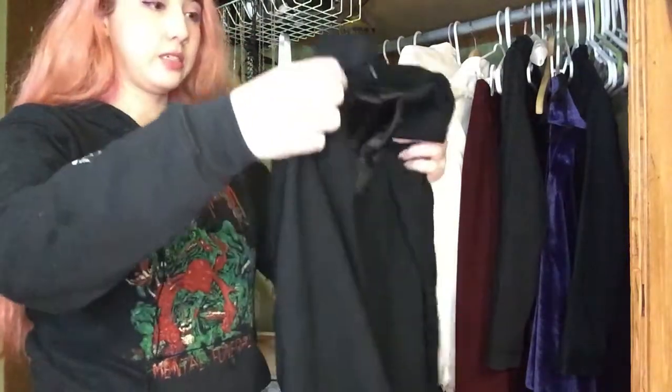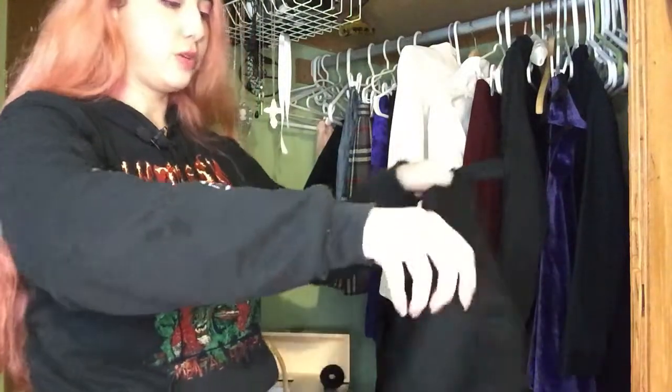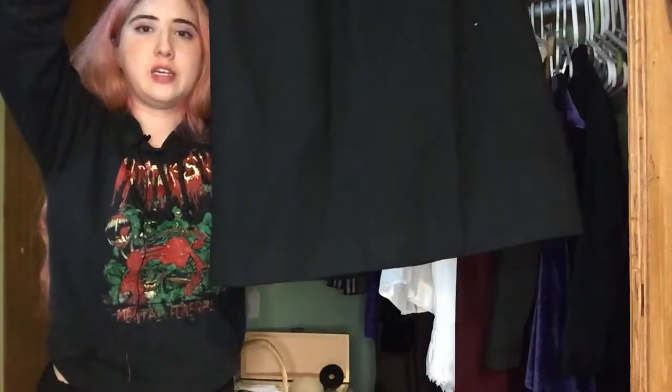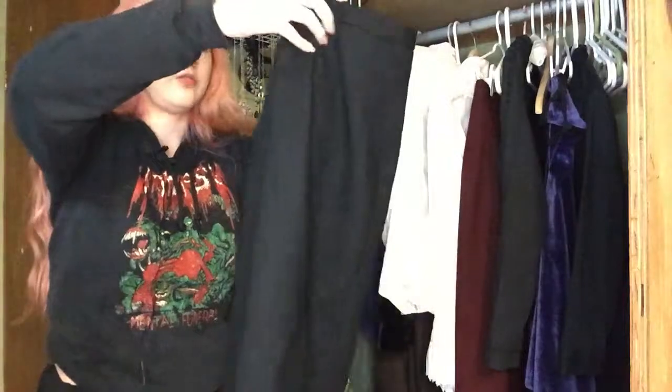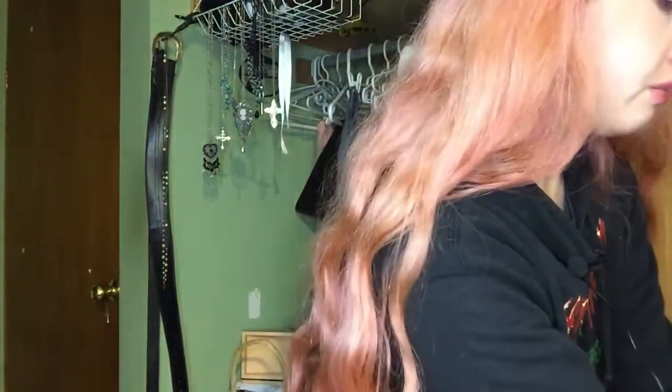A pencil skirt, just a black pencil skirt, and I don't wear this one too often. I've spoken about this before, but I find it kind of hard to pair this with any clothes, because sometimes it feels too formal to wear with most things, like a band shirt, for example. But if I pair it with something else that's a bit more formal, it then looks a little bit too plain.